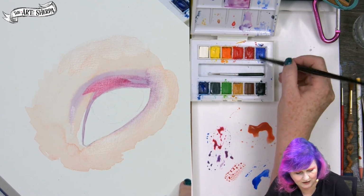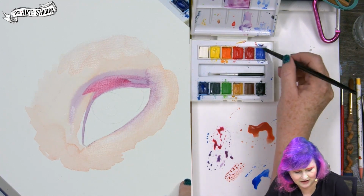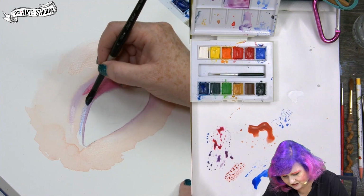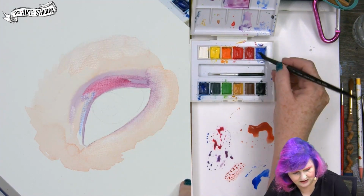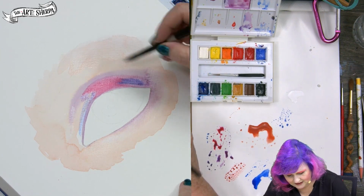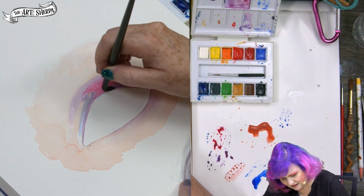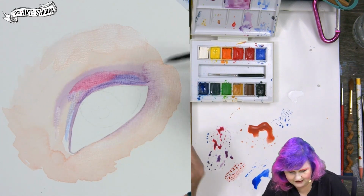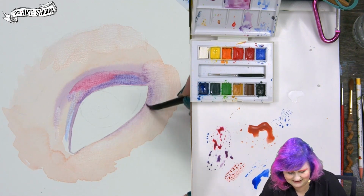I'm going to get a little, not white, this is blue, ultramarine blue. And come here and add a little ultramarine blue to this, a couple of places, like you do. Come along the lid. You can see we're really creating some nice makeup technique here.